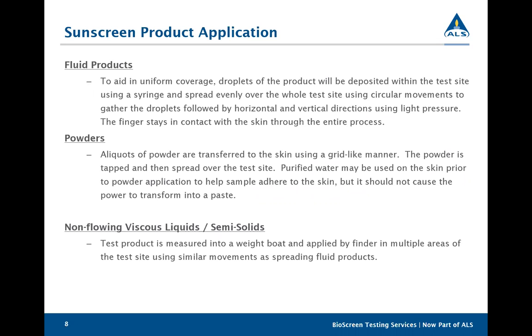So in order to spread sunscreen products, there's a few different methods that you can use depending on the dosage form of the product. There are fluid products, which you would think of your normal lotions, creams. And in order to spread and apply that product, we place a number of droplets of the product onto the test site. We use our syringe and our weight by loss method. And then we spread the product evenly over the entire test site using circular movements. Then that allows us to gather all the droplets and move them into the appropriate areas.